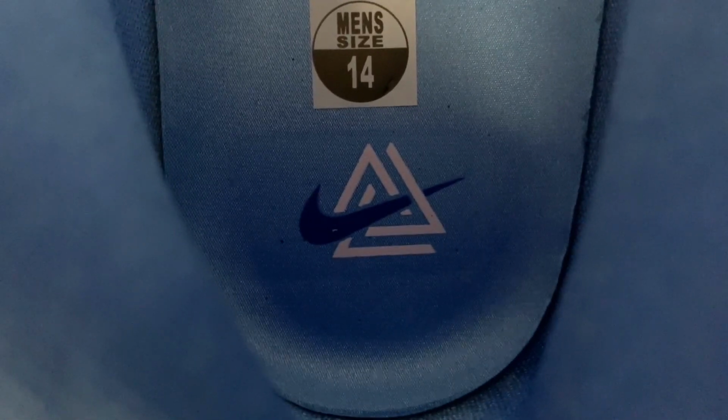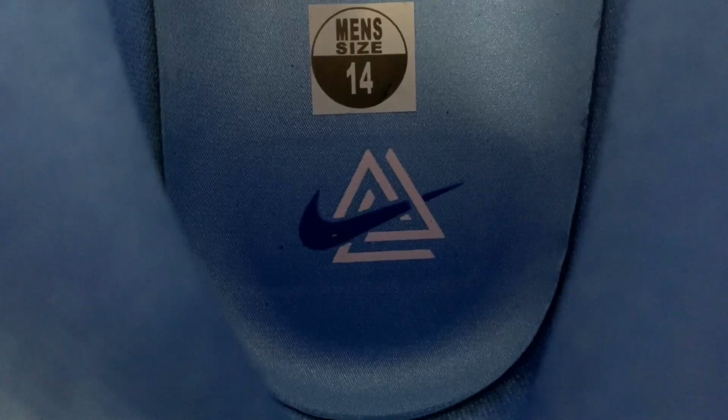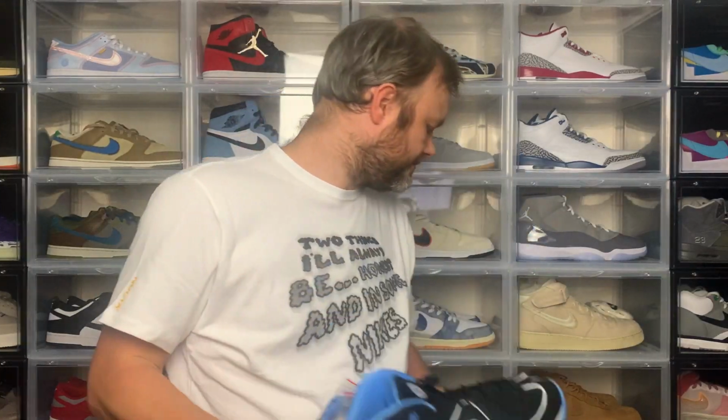Final detail is in the insole. You've got the Social Status and Nike logos again intertwined. Again, that's quite a nice detail. So this is the right sneaker. Take a quick look at the left.